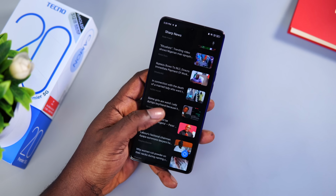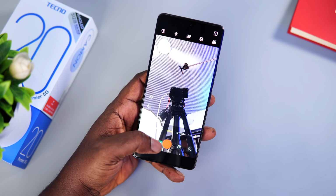Now, since this is a 5G enabled smartphone, you're always going to get a smooth download of large files and smooth online streaming, especially if you're in a 5G coverage area.